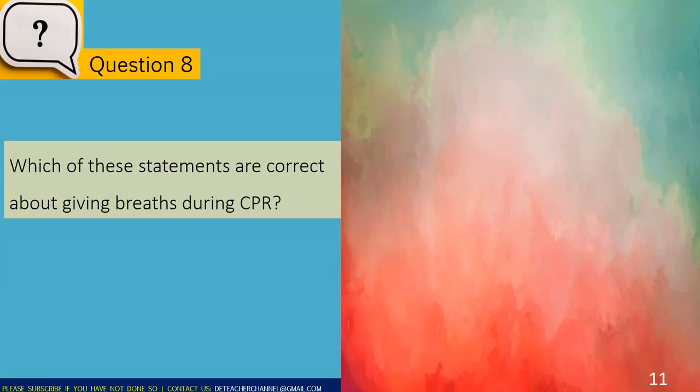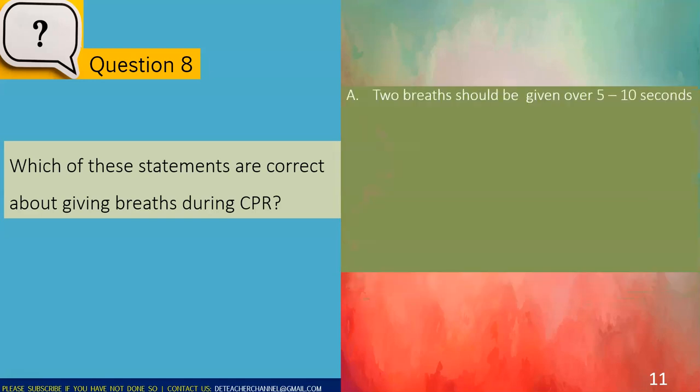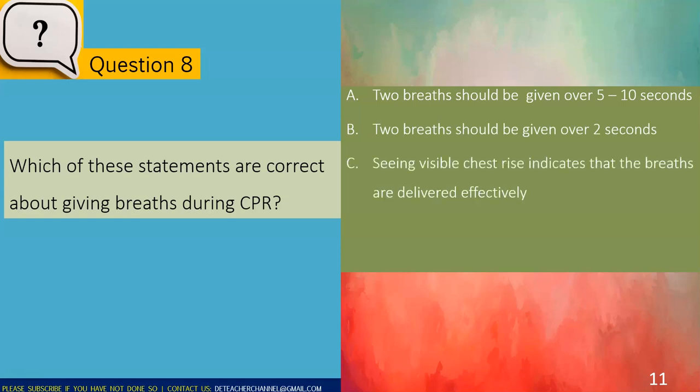Question 8. Which of these statements are correct about giving breath during CPR? A. 2 breaths should be given over 5 to 10 seconds. B. 2 breaths should be given over 2 seconds. C. Seeing visible chest rise indicates that the breaths are delivered effectively. D. All the above. E. Only B and C are correct.